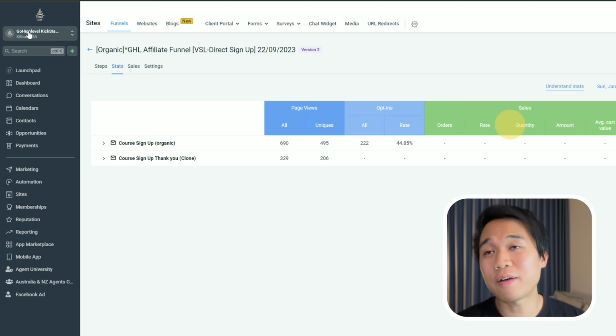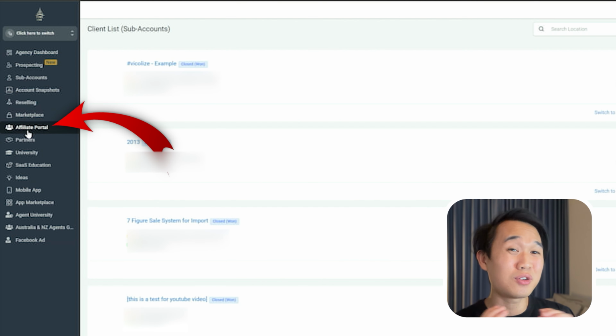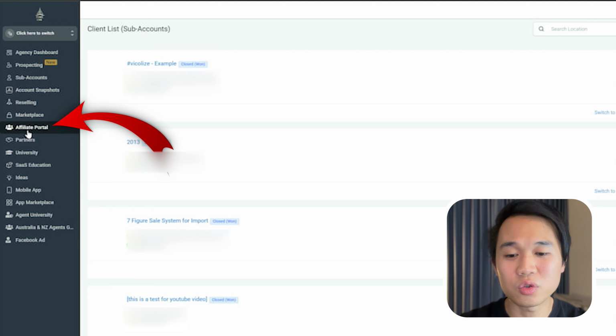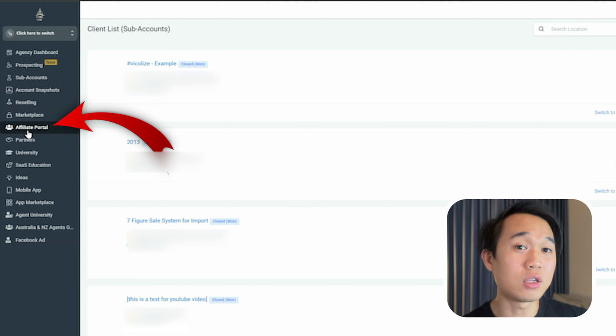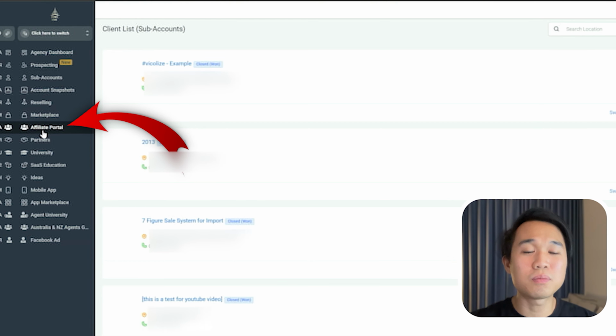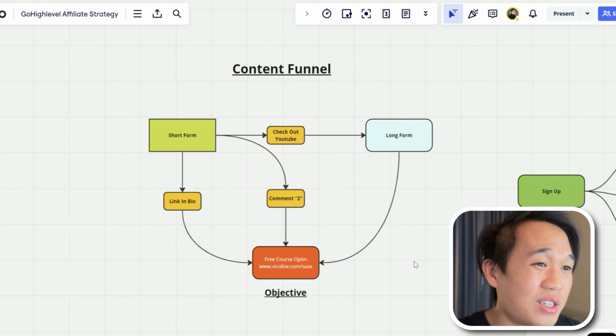To access the GoHighLevel affiliate program, simply switch to the agency view, go to the affiliate portal, and then register your name and your company name to get your own referral link. After that, guys, it's just about how you share that link to generate sign-ups and active users, so you can get a 40% recurring commission. I just want to show you how our agency actually does it and the strategy behind it.